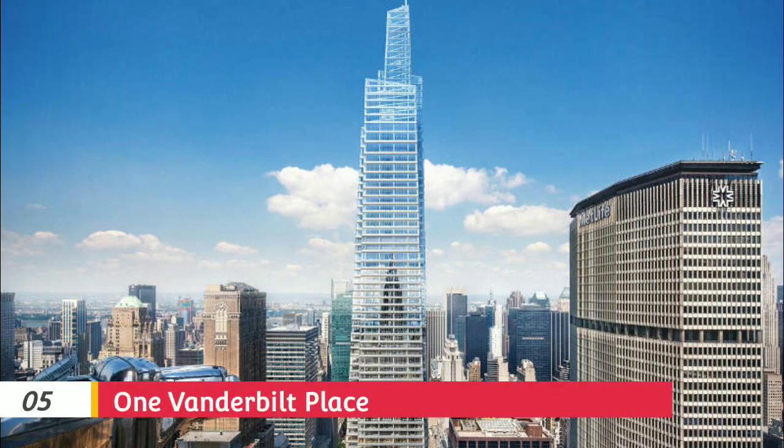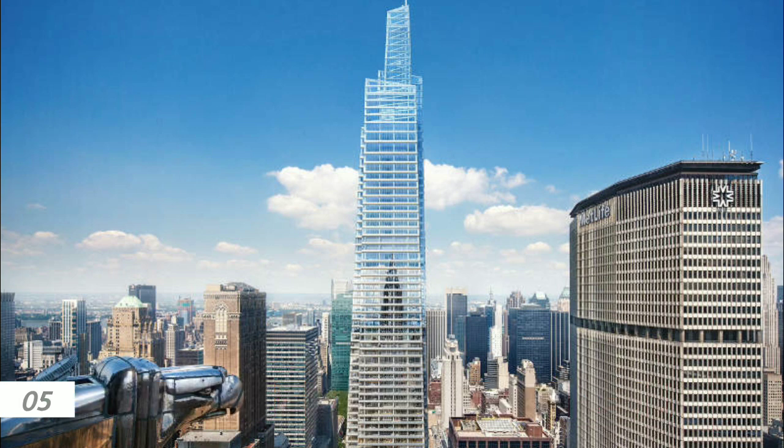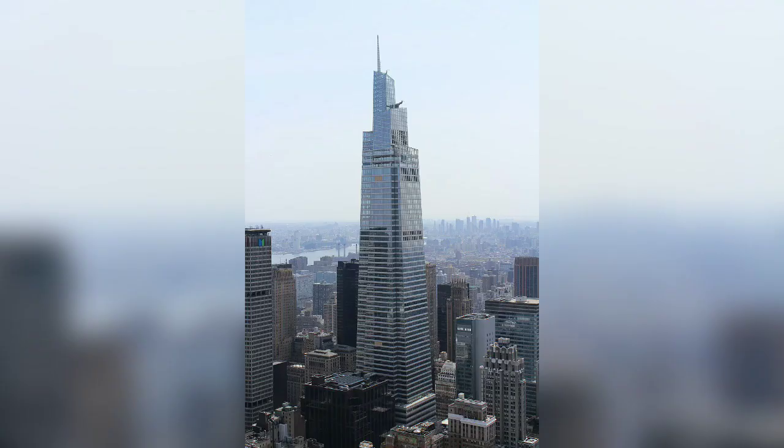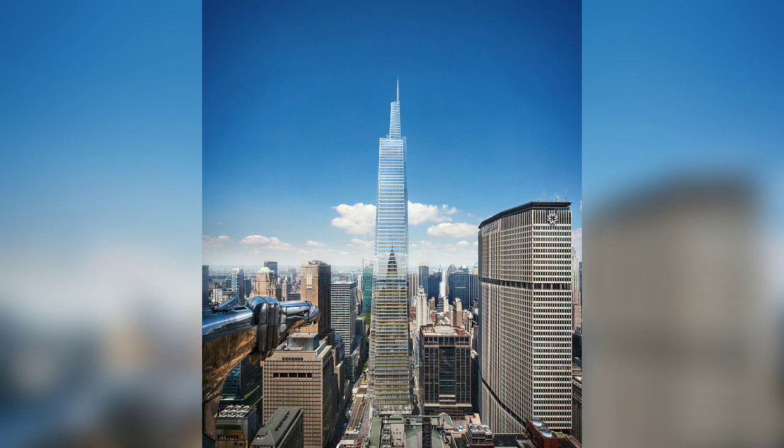Number 5. 1 Vanderbilt Place, New York. Officially opened in 2020, 1 Vanderbilt Place towers over the adjacent Grand Central Terminal from its 1,401 feet stance containing 67 floors. Used for offices and observation, the skyscraper was proposed by New York City Mayor Bill de Blasio as part of the project to rezone the Midtown East.